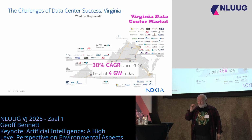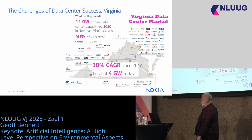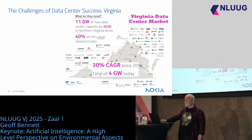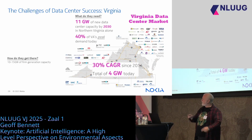Now, that growth is continuing. It's not letting up. There's still a lot of demand. So what do they need to satisfy the growing demand? Well, they say they need 11 gigawatts of new data center capacity. Well, that's 40% of the whole state's peak demand today. So that's not an inconsiderable amount of power. How do they get there? Well, we need to build 10 to 15 gigawatts of firm generation capacity, not renewables. They're talking about coal, gas, or nuclear.